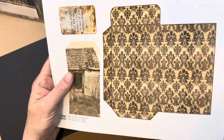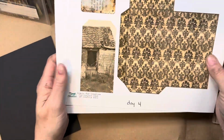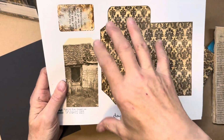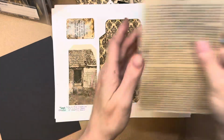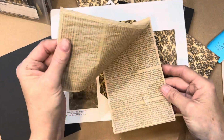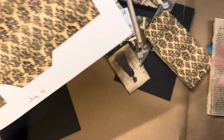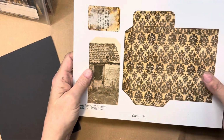But the base of what I'm going to be doing is from the day 4 piece, the day 4 set, as well as the story itself, which I chose to print out on coffee dyed tracing paper, and then some of the just a little ephemera bits, and I think 1 or 2 of the freebies is in here.